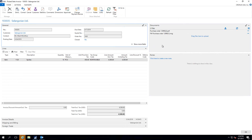The drag and drop is probably the most popular way we've seen files being archived, but we do also have the capability to auto-link scan documents based on barcodes. So if you're still receiving a lot of proof of delivery documents or vendor invoices that are arriving in the mail, we can place barcodes on those so that they can be scanned and attached to the relevant record within NAV.